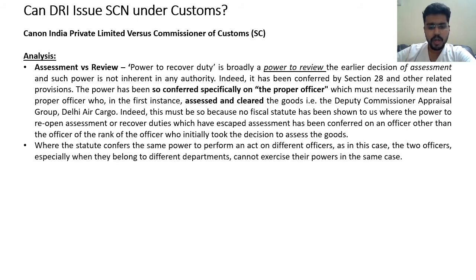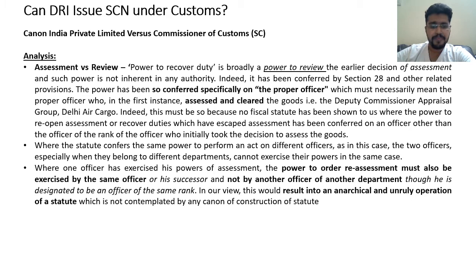Where the statute confers the same power to perform an act on different officers, as in this case, the two officers, especially when they belong to different departments, cannot exercise their powers in the same case. Where one officer has exercised his power of assessment, the power to order reassessment must also be exercised by the same officer or his successor, and not by another officer of another department, though he is designated to be an officer of the same rank.